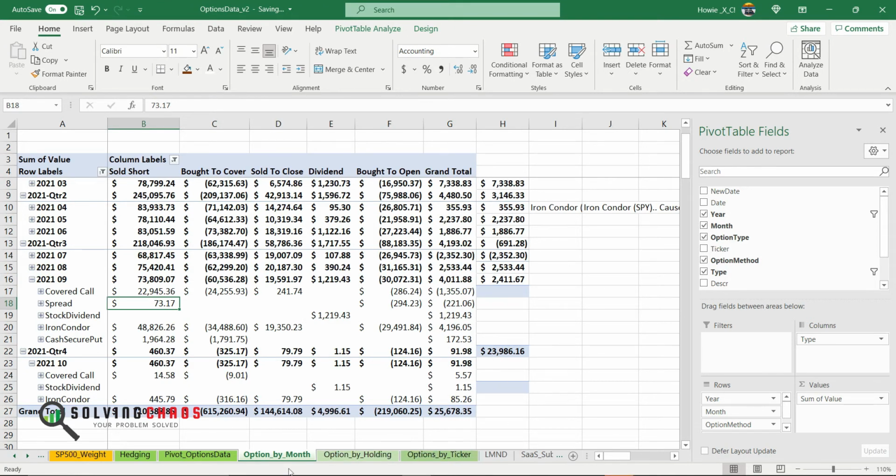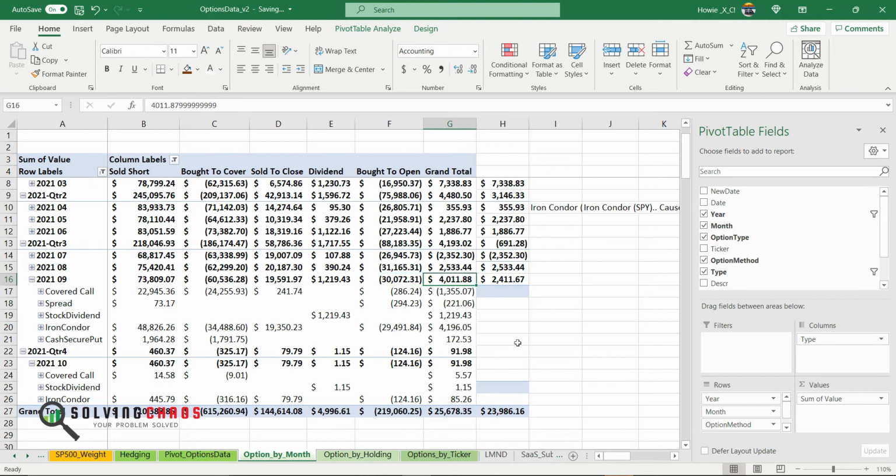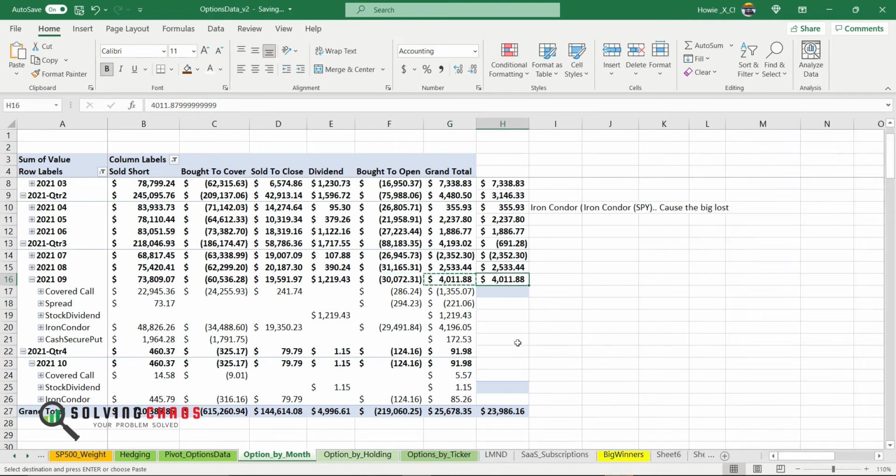So let me just fix this up slightly. This number now goes down here, and what you should notice is the month end numbers will look like this, and this is a new month. There's only 1 day, and you can see I made $90 in 1 day.